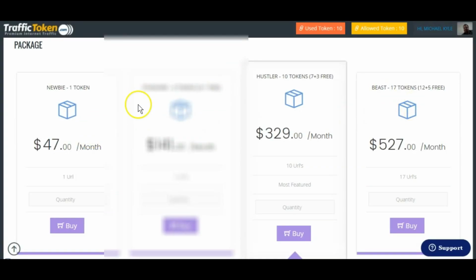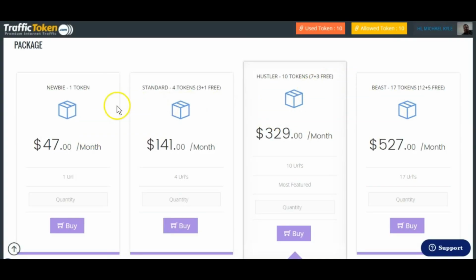Again, there are 4 packages, and the more you buy, they give you free ones, which is really cool. The second one is 4 tokens. You're actually buying 3. It's still $47 apiece. 3 times 47 is 141, and you get a free one there. If you buy 10, which is what I started with, since this is their first month in business, I bought 10. I paid for 7 of them. 7 times 47 is 329. I got 3 for free. And this one here, which I'm thinking about going with next, because all 3 of these are business opportunity traffic, is all USA business opportunity traffic.